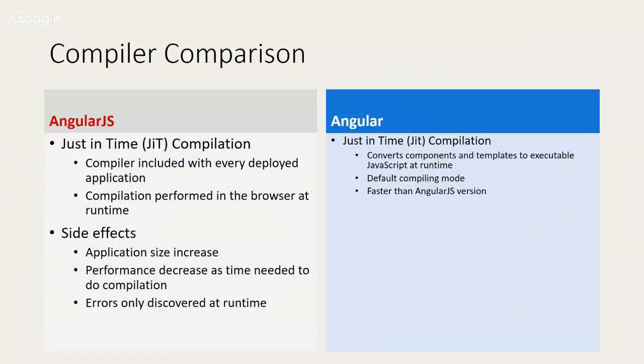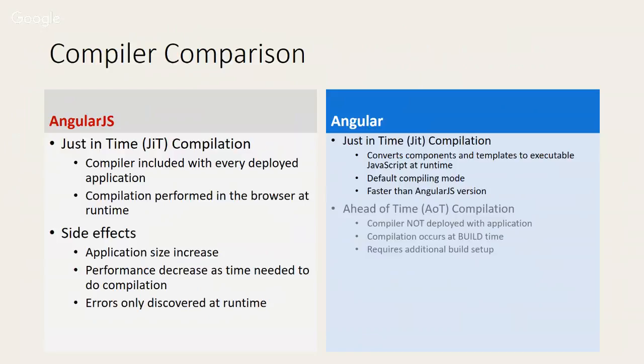So Angular also has a just-in-time compiler, and right now that's the default compiling mode. But remember, I mentioned that everything in Angular is designed with performance improvement in mind. So even this is faster in Angular than it was or is in AngularJS. This is the default compiling mode, but that may be changing as of the very next release. So keep your eye out for that, because the next type of compiling is the ahead-of-time compiler.